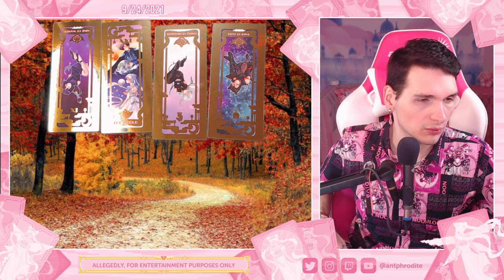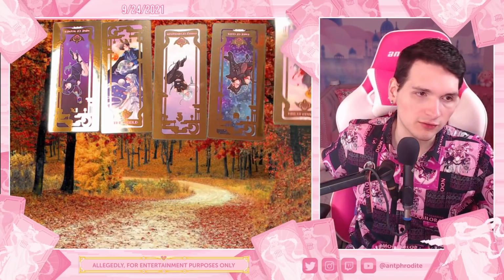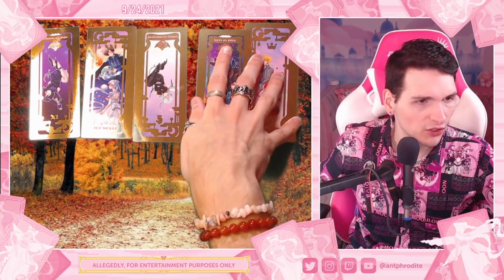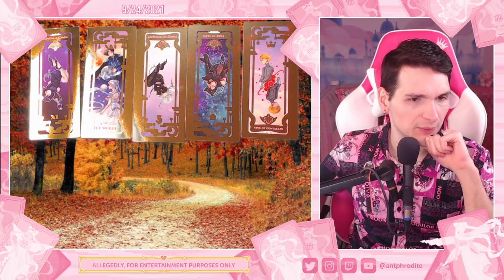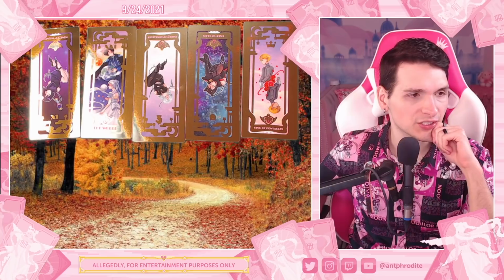Ooh. One more. King of Pentacles. So it does look like you guys are going to focus on either a passion project or your job hardcore this month. But I also see you walling people off. And I'm a little bit concerned about that.